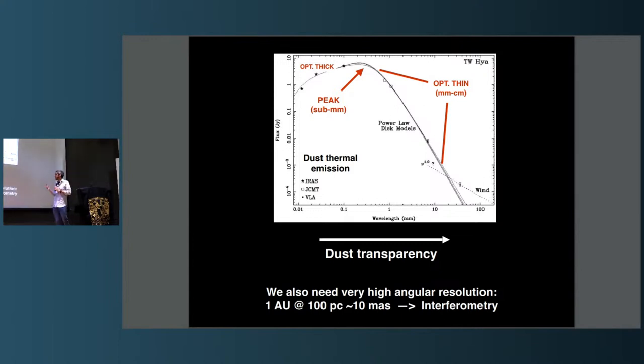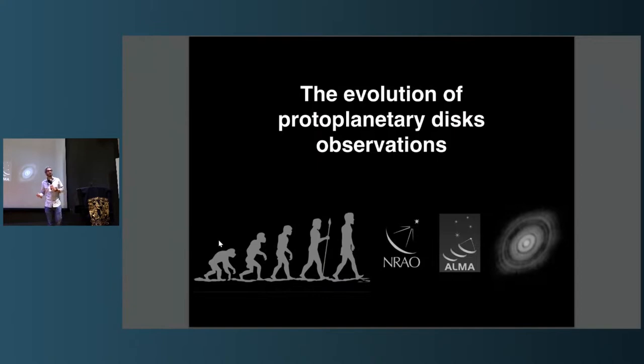Okay, so this is very nice because we also need very high angular resolution, but we can build millimeter interferometers, and we can reach right now 10 milliarcseconds of resolution, which is very, very good because we have physical resolutions of 1 AU. So interferometers are a good instrument to observe protoplanetary disks and the dust evolution. Okay, so how is the evolution of protoplanetary disks? Observations. How we have been able to observe these guys and study them.